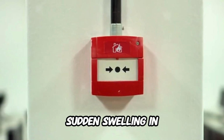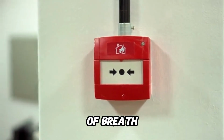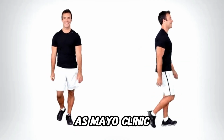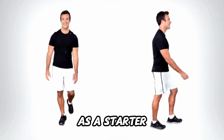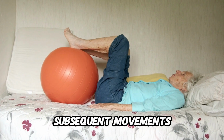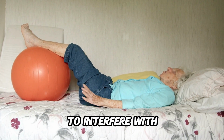If you notice sudden swelling in one leg, calf pain, chest pain, or shortness of breath, do not attempt exercises and seek medical care immediately. As Mayo Clinic notes, these symptoms may indicate urgent medical conditions. Think of this calf pump exercise as a starter switch. It prepares your legs for the subsequent movements, making them feel lighter and less likely to interfere with sleep.